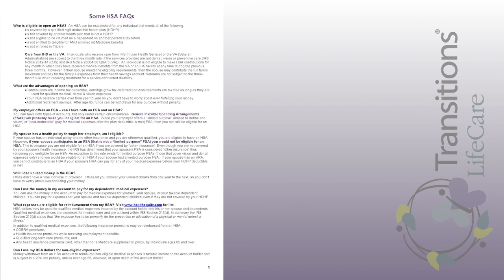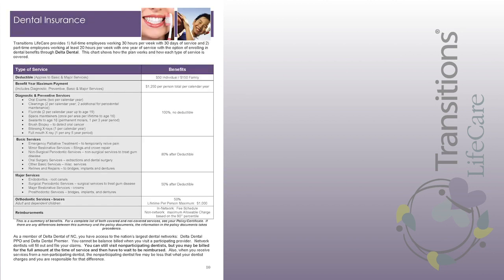We will now move on to the dental insurance. Transitions LifeCare provides dental insurance which includes diagnostic and preventive services, as well as basic and major services. Diagnostic and preventive services include 2 oral exams and cleanings per year, as well as x-rays, and are covered at 100% with no deductible. Basic services, which include fillings and extractions, are covered at 80% after a calendar year deductible. Major services, which include things like crowns and root canals, are covered at 50% after a calendar year deductible.